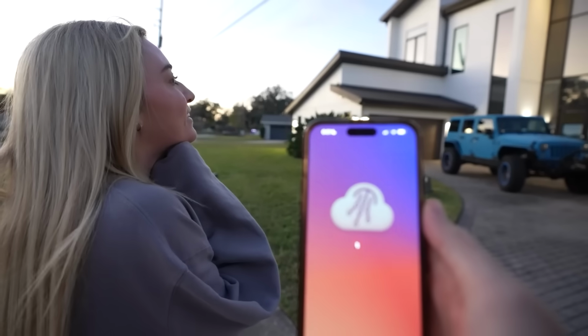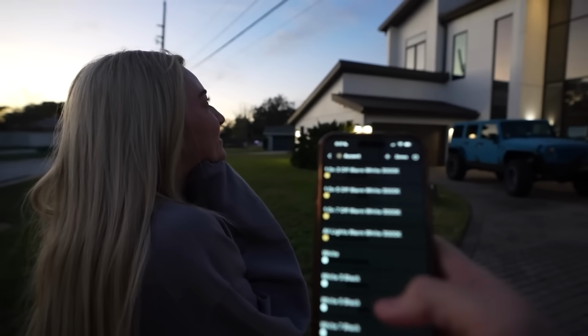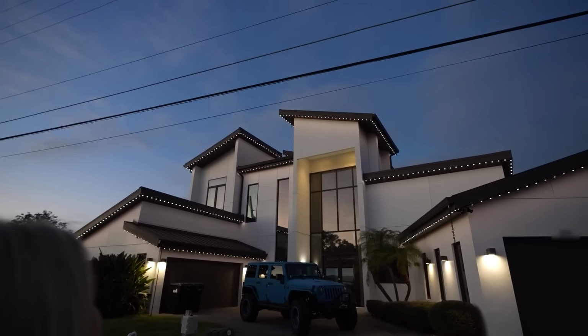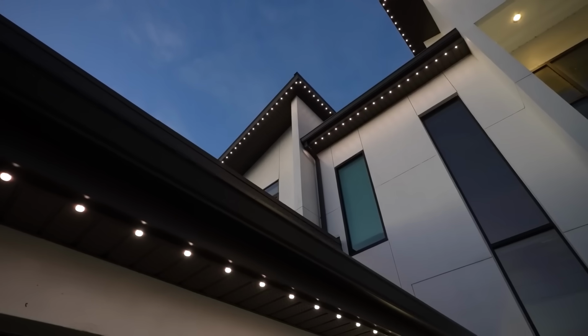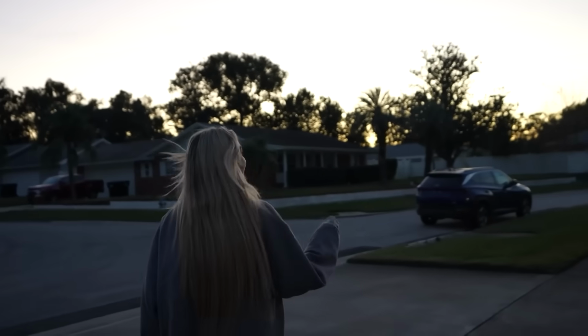I'm ready. So they have their own app here, which I'm going to open up, and this is what allows you to control literally everything on the house. We're just going to do basic accent lights. I'm going to put all of them on. Here we go. Look how pretty. Are you kidding me? Oh, look at how good that looks. It makes it look so warm and inviting and festive. I love it. This is seriously so cool. Come over here. Look, around every side, literally every single angle of the house. So cool.